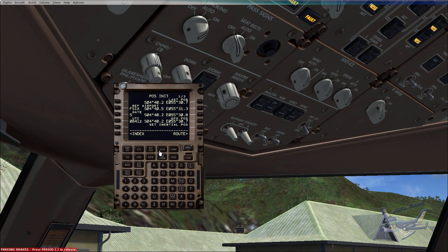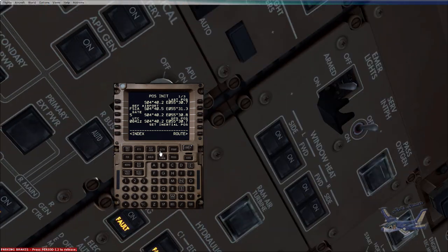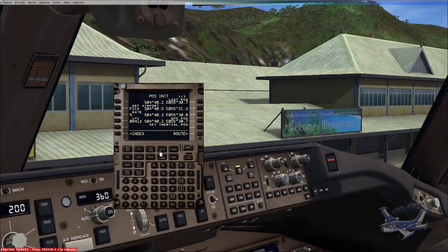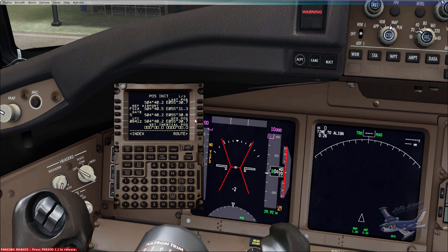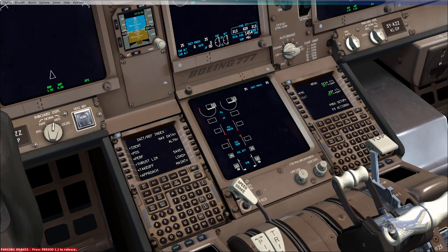So it usually takes a couple of minutes for the ADIRU to align itself. Never mind that noise in the background. That's part of the noises I told you that the aircraft performs as it's starting up. So finally the IRS has aligned itself, so we can select the coordinates there, and now the plane knows exactly where it is in space.